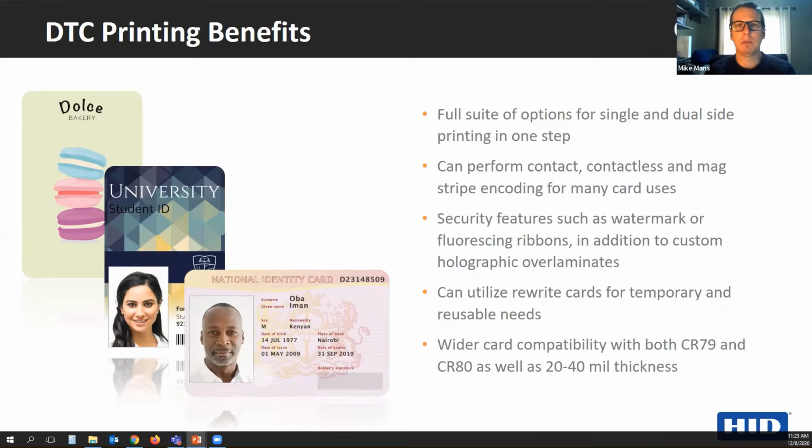This printer does come standard with some security features such as watermark. You can purchase some fluorescing ribbons if you'd like to have an image printed within the card that's only visible under UV light, as well as overlaminates. If you want to laminate the top of that card surface with a laminate patch to give it an increased lifespan, that's certainly something that's possible with this printer. Those features are available as upgrades.